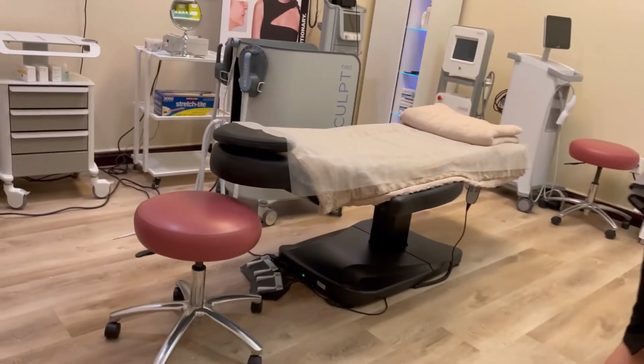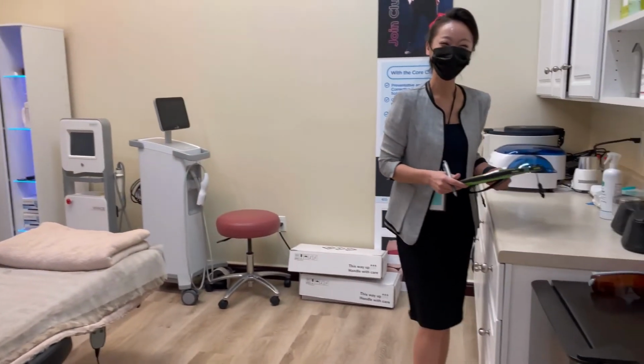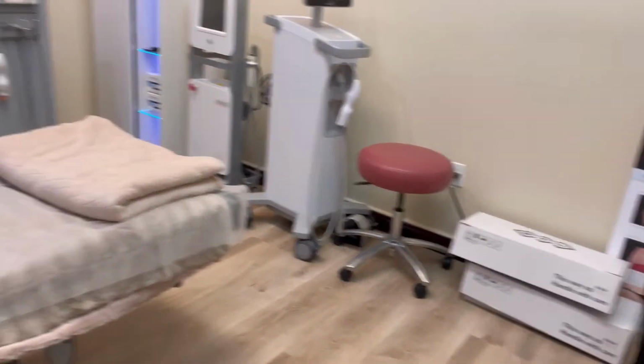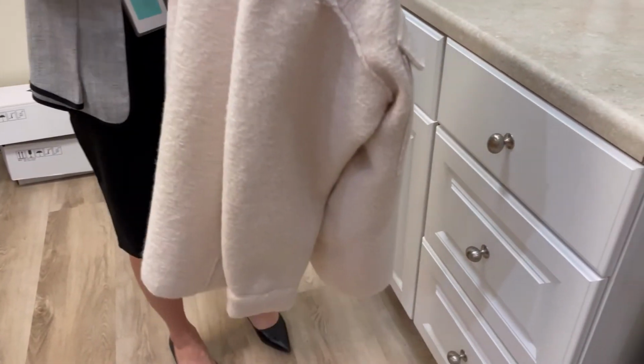You can leave your stuff here. So nice. What's your name? My name is Claire. Claire. Nice meeting you. Nice meeting you. I'm so happy to help you. Yes. Okay, you can leave your stuff here. Where can I hang my jacket? Oh yeah, actually, is it okay? Can I fold it and then put it here? Sure.